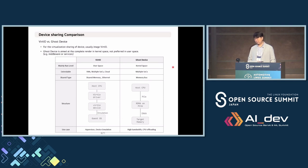We have already studied VirtIO many times, because of the hypervisor and reducing the decoupling. But why are we going to PCIe? Because of its longer lifespan, given the x86 architecture.